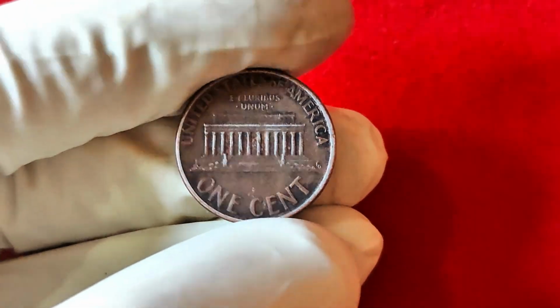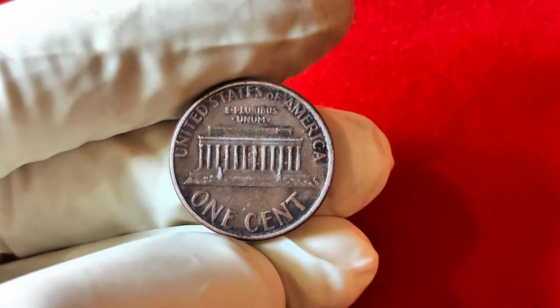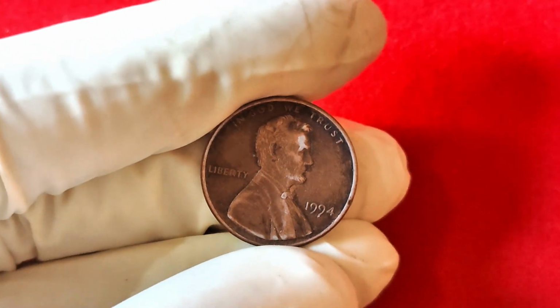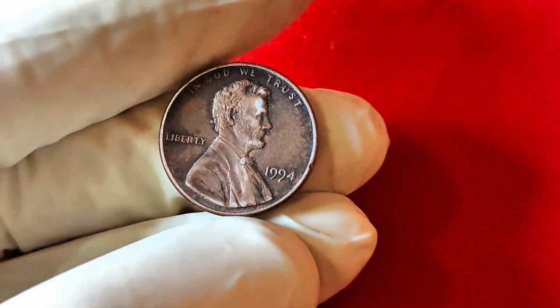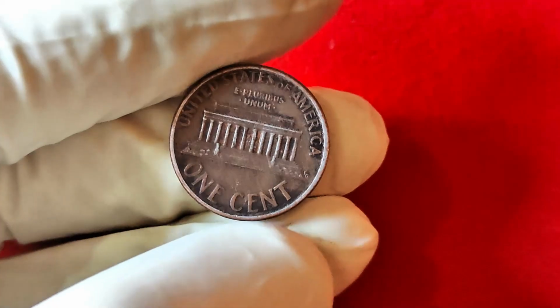Alright, so how do you know if your 1994 penny is actually one of the rare ones? You need to check a few things. First, you want to make sure the coin is in good condition. If it's worn out and dirty, it's probably not worth much. You also need to look for specific signs that indicate it wasn't just a regular coin minted at the Denver or San Francisco mints. Let's talk about the key identifying marks.